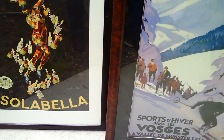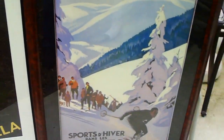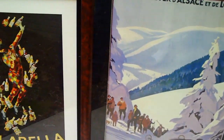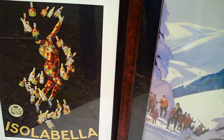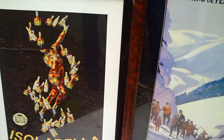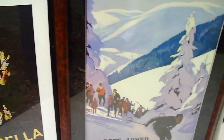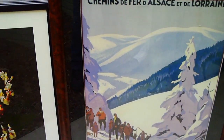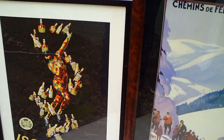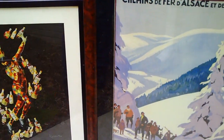These prints here, I bought these last spring I think it was. I've had them for a while. I haven't sold them yet because I haven't figured out what the value of them are. I'm gonna end up putting these in a local auction. They do a lot of high-end stuff there, and I'm gonna give them a try. They're really too big to put on eBay. Plus, I really wouldn't quite know what to call them. So I figured that's the best place for these to go.